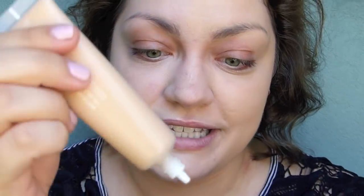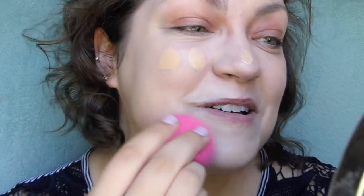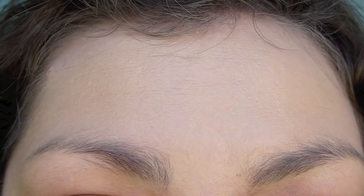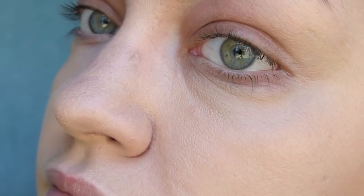Let's try and fix this. Let's go in with a bit more of this. Just a little bit. See if we can get some buildable coverage and also take away some of the whiteness of this side of my face. That looks great, right? Like, I'm not just tooting my and Milk Makeup's horn. I think my pores look nice. I think this looks natural. Skin color is evened out. Just looks really freaking nice to me.